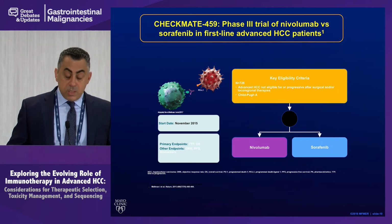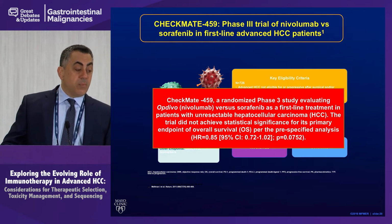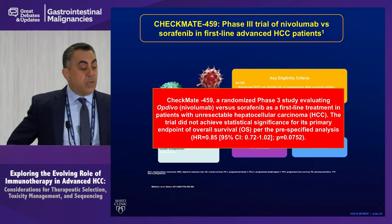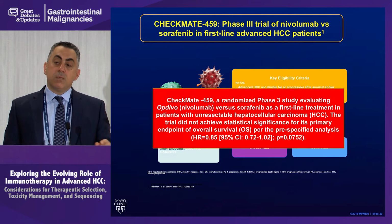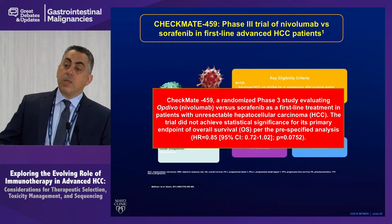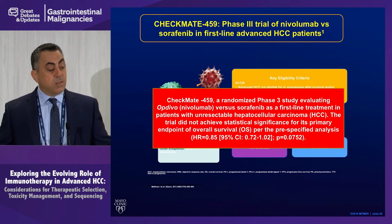This study, which will be presented at ESMO, was negative, meaning that it did not show that nivolumab would achieve a significant improvement over sorafenib, with a hazard ratio of 0.85, in a non-significant fashion. So unfortunate, but in some ways, I hate to say that, somewhat expected given the lack of selection. And the hazard ratio itself was not as impressive as we thought. One can argue that the medians perhaps would collide, but that the hazard ratio may actually favor the immunotherapy agent more aggressively, but it turns out it's probably not true.